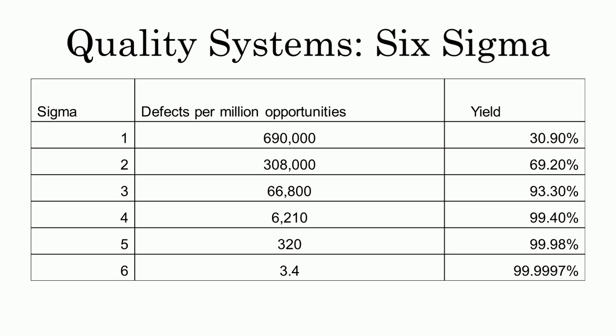690,000 defects per million opportunities. You get that? Almost 700,000 defects per million opportunities. That means we're getting a 30% yield out of our process. Sigma 2 means that we have 308,000 defects per million opportunities. That's 69%, quite an improvement.